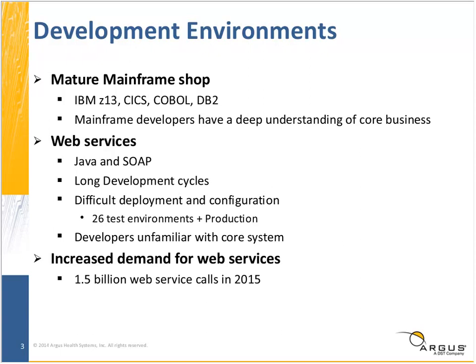Our web developers typically are not familiar with our core systems, so there's a disconnect in understanding how things work under the covers in our core systems. We have noticed over time that there is an increased demand for our web services. Last year, we logged 1.5 billion web service calls, so we know that we needed to come up with a strategy to be more agile and develop these more quickly.